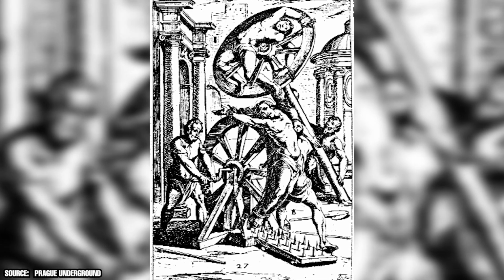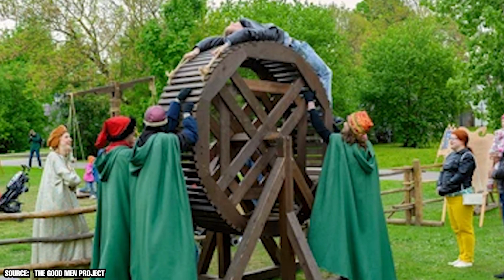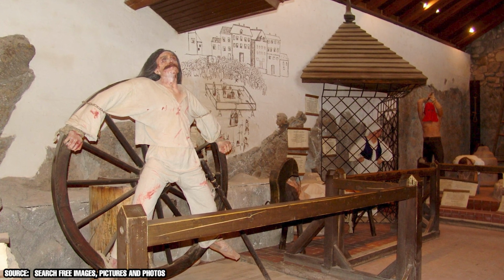They could also be tied to the outside of the wheel with their feet tied to the ground. The wheel turned until their body broke like a circular rack. The worst part was that the breaking wheel could lead to an agonizingly slow death. Victims could live for several days.